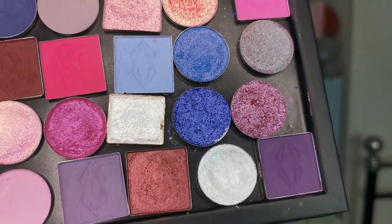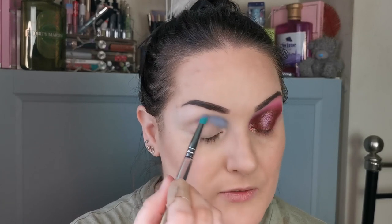And what brush is that? It's another A12. I'm next going to go into Release from Lethal Cosmetics with another Spectrum A12, and I'm just going to put that right next to it.